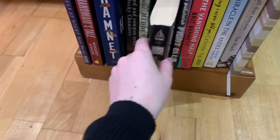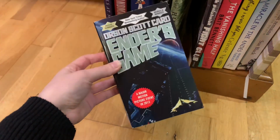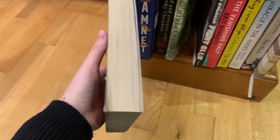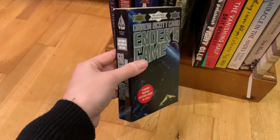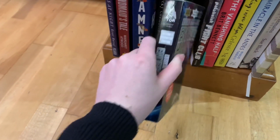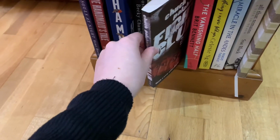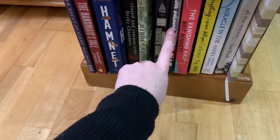I've got a book from my brother, which is one of those ones that he was going to give away. So that is Ender's Game. I don't know if I'm ever going to get to this. I don't know if I'm in the mood for it, but it's cool to have on my shelf. Hopefully I will read it one day, but I don't think it'll be this year. I've got Fight Club, which was gifted to me, which is awesome. I'm excited to get to that soon.